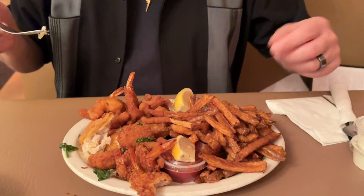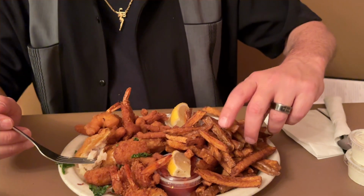What else you got there? You got some fries. Gosh, these are the best French fries around. They taste just like the Buckwheat Festival French fries, because here we are, we're in Kingwood where the Buckwheat Festival happens. Let's try them. Nice amount of salt on there. Just hand cut. Look at them.